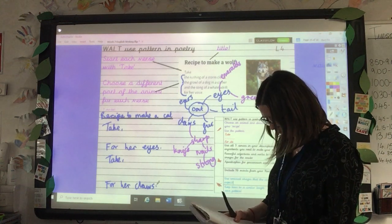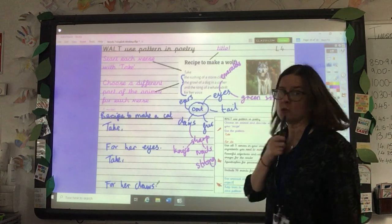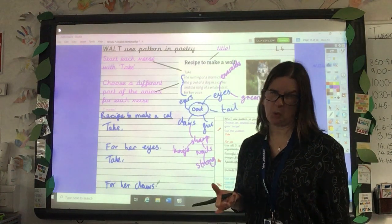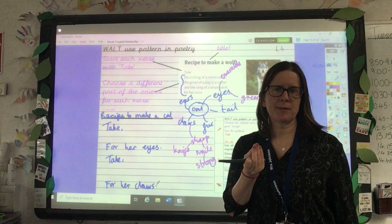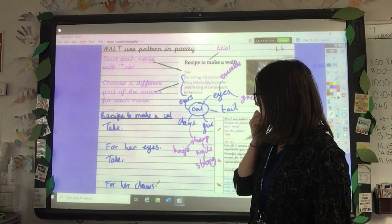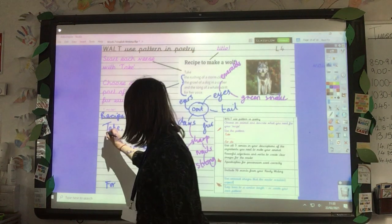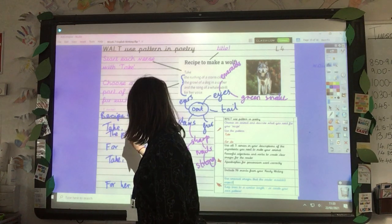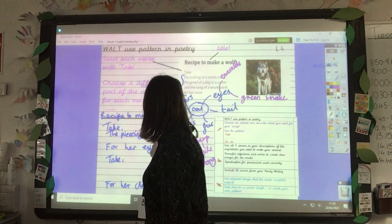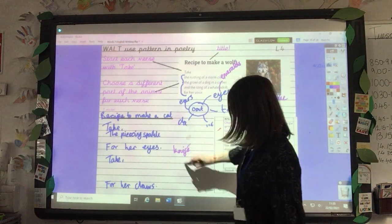So let's look at some of my notes I made earlier. That's right, I was thinking about emeralds. So I don't want to just say take some emeralds, a bit boring. I need to really make it clear to the reader why I think emeralds represent a cat's eyes sparkling in the darkness. It's a really bright, piercing sparkle, isn't it? So I'm going to say take the piercing sparkle. I'm not going to have space now, sorry. I might just have to rub some of that out. Some of my plan.